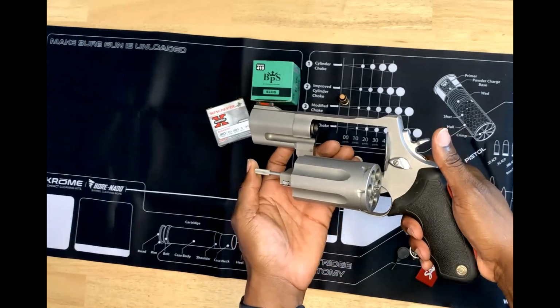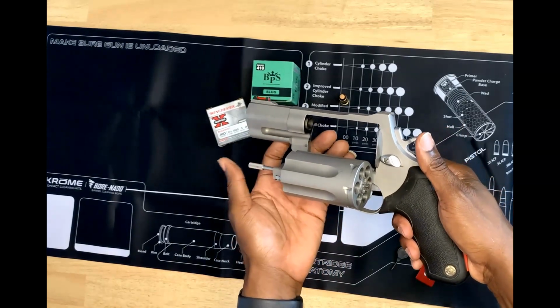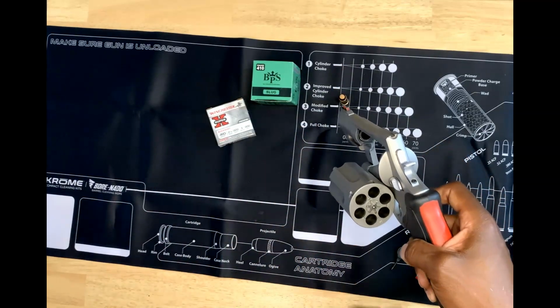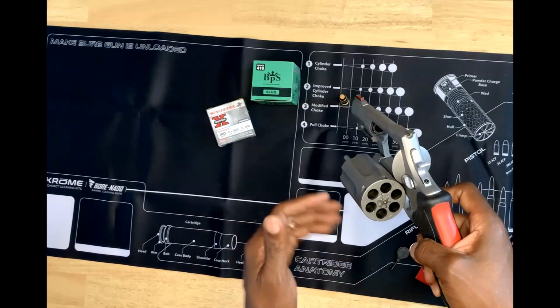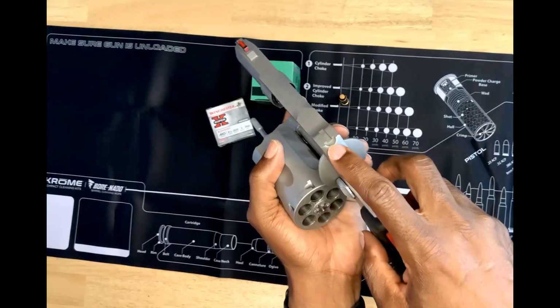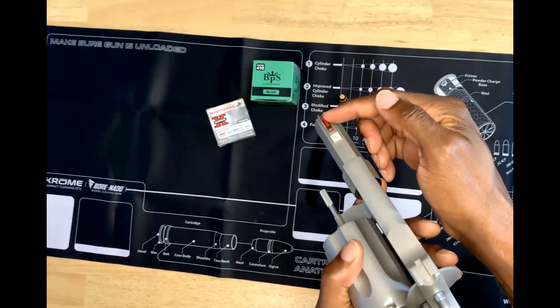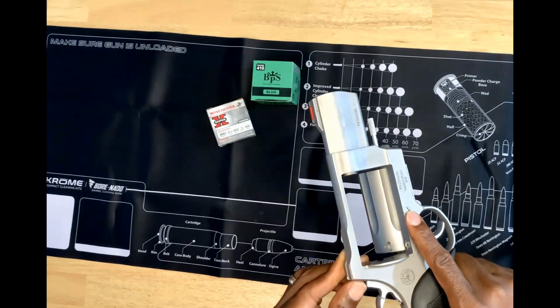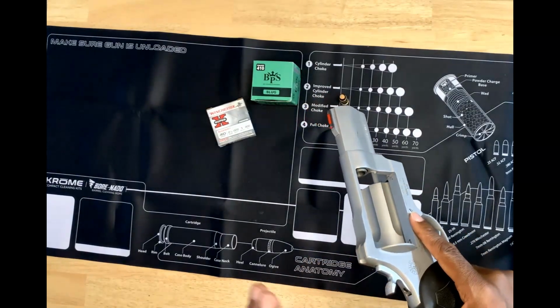By pushing the extractor, it will make the rounds come out, okay? Notice that this is a six-shooter, not a five-shooter, but a six-shooter. So it's able to do that as well. And you have speed loaders and things of that nature for it. But also, you can see the sights here. There's the rear sight and the front sight. You want to line that up in order to shoot. Now, this one doesn't look like it has adjustable sights at all, where some of them do.